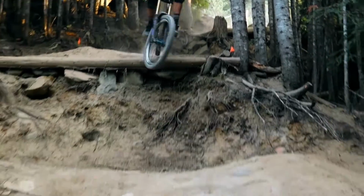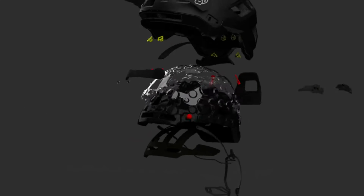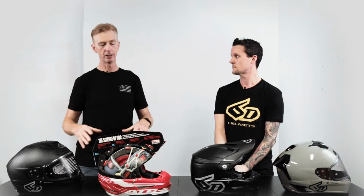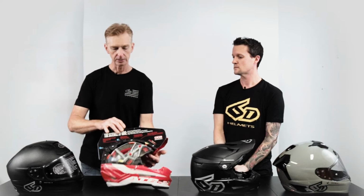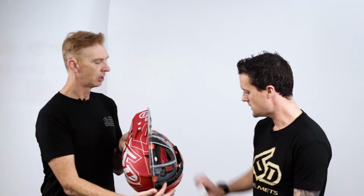So to jump straight in, I've got a cutaway helmet that you can see here quite clearly. There's a bunch of really cool stuff going on in here. The 6D name came from 6 degrees of freedom, which is, if you think of diving underwater, you can kind of go up, down, side, left, right. So that's what they've achieved with this helmet by doing 2 EPS liners, one inside the other. It's probably a little bit hard to see, but you can see the 2 separate liners in here. Oh, yep, here and here.